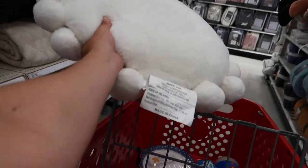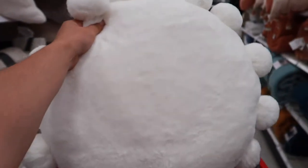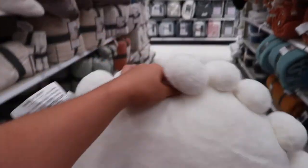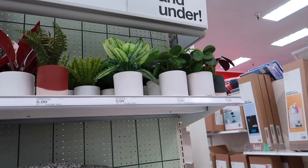This freaking pillow is really cute too. I really like it, but I'm gonna pass on it today. But yeah, I saw this and thought it was really cute. It is from the brand Pillow Fort at Target.